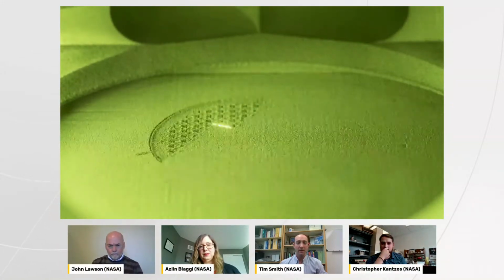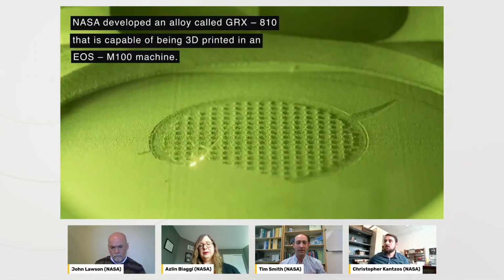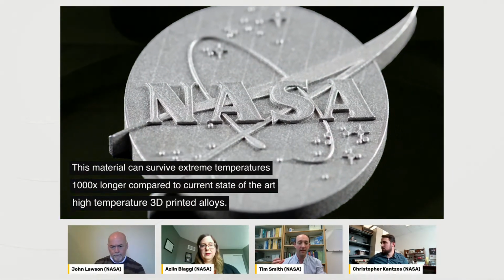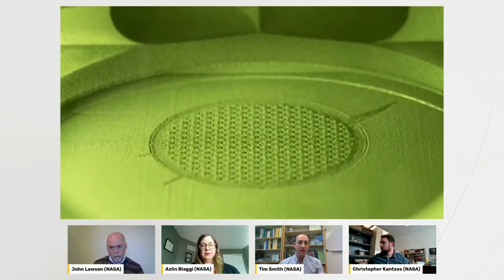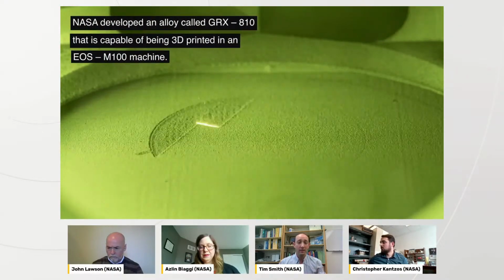In terms of mechanical properties, kind of comparing other conventional high temperature alloys that are used in AM, when you start getting the temperatures up to 1100 degrees Celsius, this alloy has maybe double the strength of those more conventional superalloys. But really in creep, which is where you're under a static load at really high temperature for a long period of time, you get much better properties. So let's say a typical superalloy would fail after 20 hours in these extreme conditions. GRX-810 lasts for 6,500 hours. So orders of magnitude longer life compared to what we're currently printing and using in industry today.